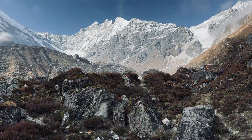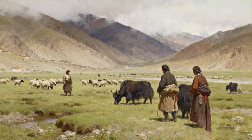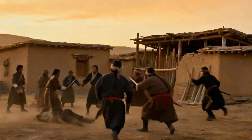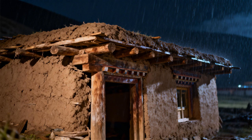It was about survival. Ancient tribes lived on this land. They farmed what they could. They herded sheep and yaks. But resources were scarce. Good land was rare. Water was limited. Tribes fought over grasslands. They fought over fields. And sometimes enemies came from outside the plateau, drawn by the little that existed here.